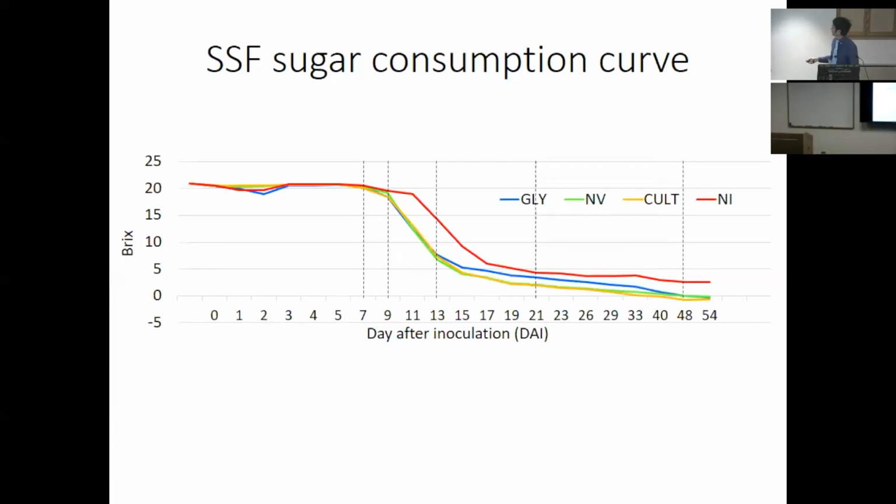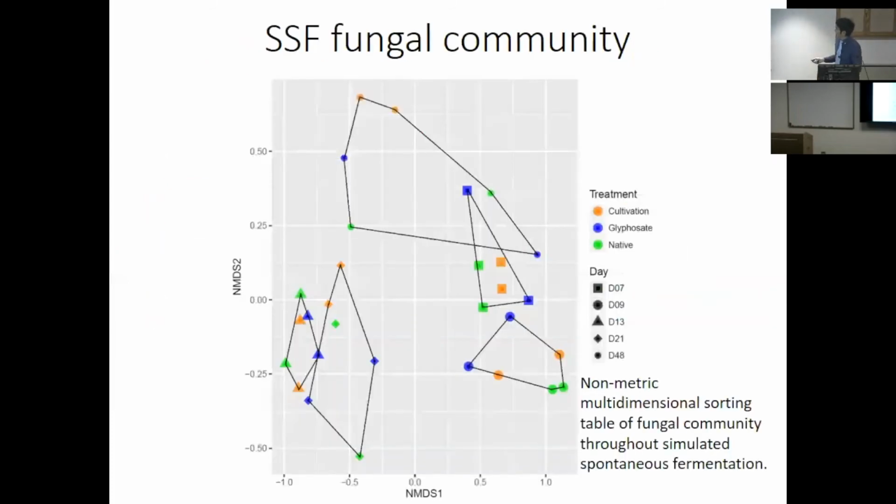We took the samples throughout the fermentation process, and we want to compare the treatments here. NI, non-inoculated, means it's just a fermentation control to see if the fermentation went wrong or not. What we want to compare is among these treatments here. So this is non-metric multidimensional scaling. It's a different method than the PCoA, but the way to interpret the data is the same. If you see the points are close, that means the microbial communities are more similar, and vice versa. So here, it's a very, very clear clustering pattern that the samples cluster based on day of fermentation, or the stage of fermentation, but not by treatment.